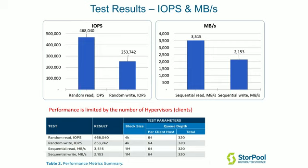And these IOPS and megabytes per second are actually limited by the number of hypervisors in this cluster. In the beginning, we showed that the customer started with 5 compute nodes and 3 StorPool storage nodes. And these 3 storage nodes can provide even more performance, but there were not enough clients of the system to request this performance. So this is the performance that we measured from the initial setup with 12 SSDs in total and 5 compute nodes that were asking for IOs and hammering the system with IO, and then the sequential workloads. Even then, it's an extremely capable system, even at the smallest scale you can have.